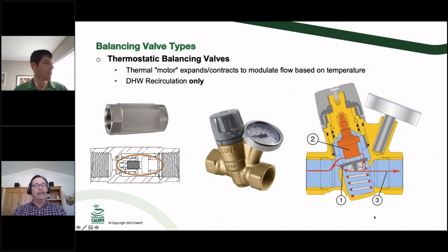Okay, and then here's the third type of balancing valve: a thermostatic balancing valve. These are completely different. They actually modulate the flow. None of the other valves we talked about actually modulate the flow. This one changes the GPM based on temperature.